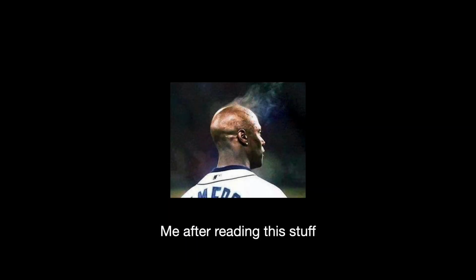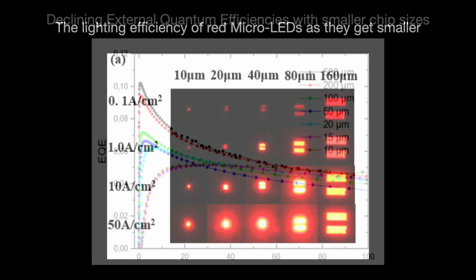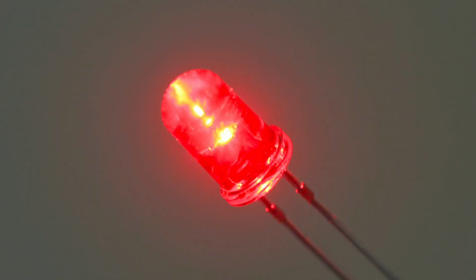Anyway, these defect areas actually happen in chips of all sizes, but are far more noticeable on a very small chip. It's like a big mole on someone's face. Shrinking a chip from 100 by 100 micrometers to just 20 by 20 micrometers can mean losing 60 to 70% of its external quantum efficiency. Red chips are particularly vulnerable to this effect because of the inherent properties of aluminum gallium indium phosphide.